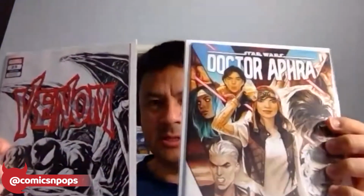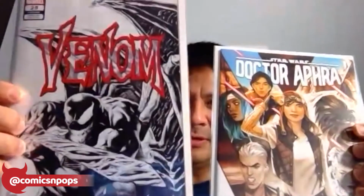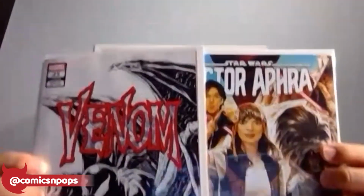So, we'll start off with this. These two books I got, they're retail incentives from the Comic Mint. They sold them to Dr. Afra. So the Venom number 25, black and white, right? That book's going up too. I've watched it on eBay. It's not $15 anymore. So I'm happy about those.